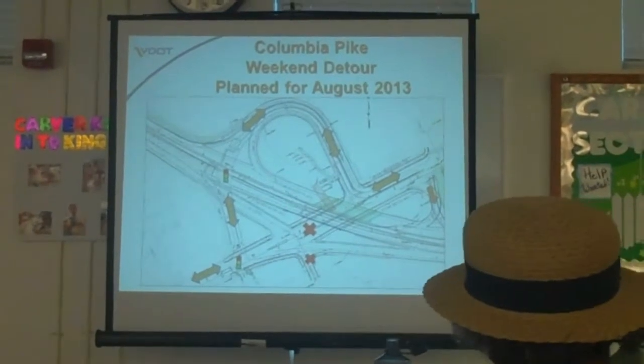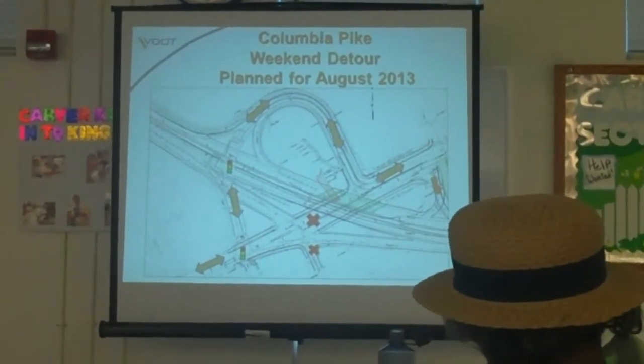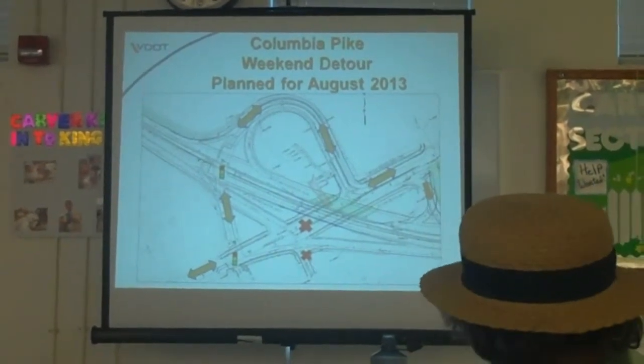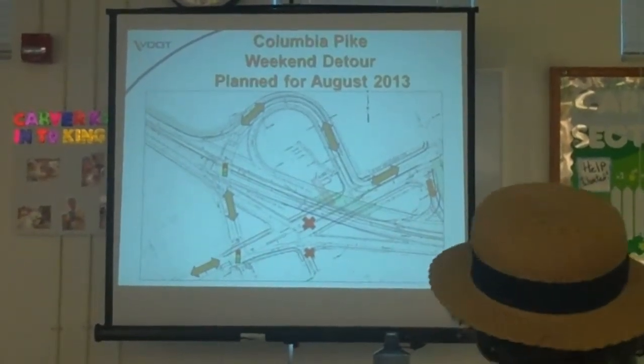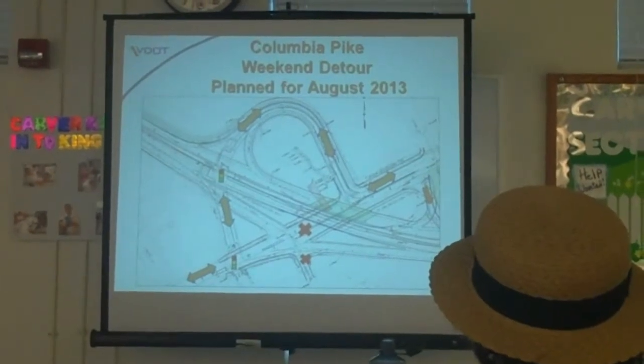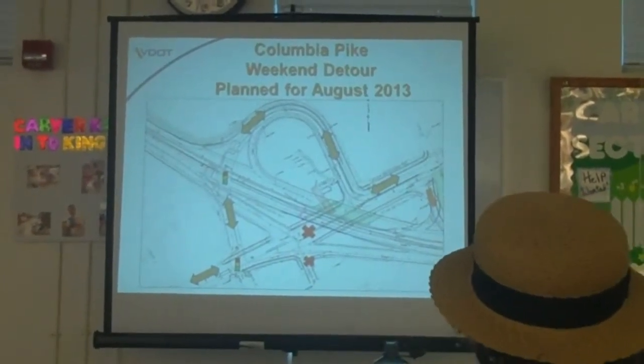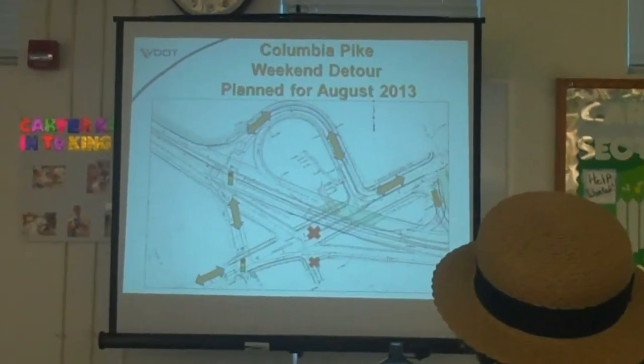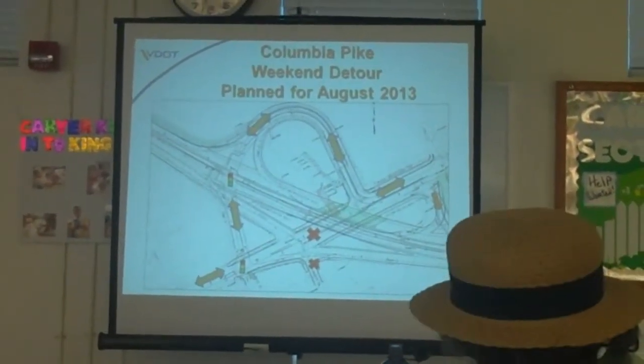So we'll have to close down Columbia Pike like we did in November. I think we did that November 5th, 6th weekend. Again, we'll shut down Columbia Pike and detour traffic up around 27, along with pedestrians. We'll turn that light back on. The light's still on right now, it's just holding green, but we're going to turn it back on cycles. Detour traffic for the weekend and set our structural steel.